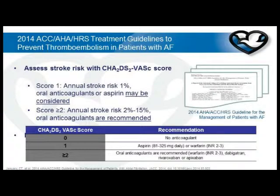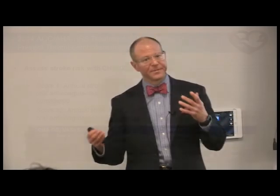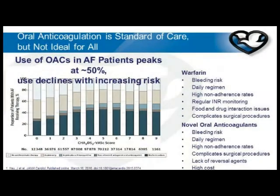And as of now, it's considered okay to use either aspirin or an anticoagulant, although the aspirin part of that is probably going to change. But most people are 2 or greater, and if it's 2 or greater, some sort of anticoagulation is indicated. So if you are a 75-year-old woman, you already have 2 points, even if you're perfectly healthy, no high blood pressure, diabetes, or whatnot. So anticoagulation, it has its issues.